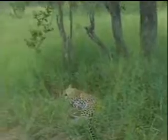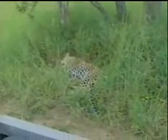You're so close to him, you won't believe it, the leopard. You're about 2 meters away from him. Beautiful rosette marks, as you can see there. The rosettes that he has, it's a wonderful cat.